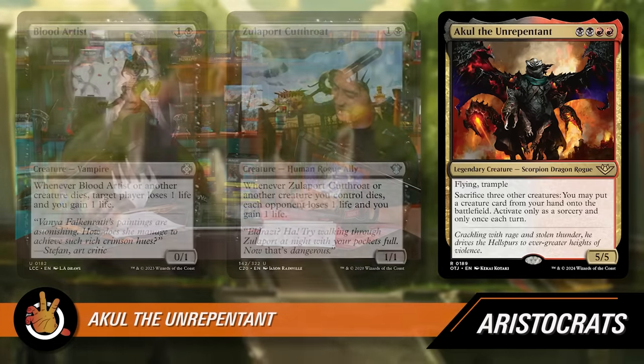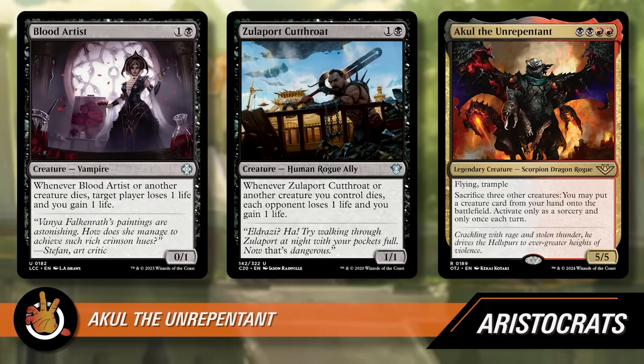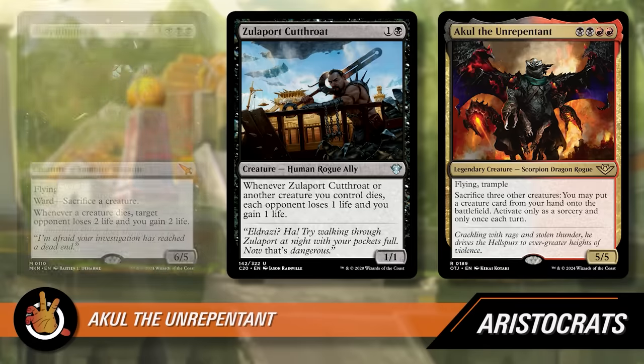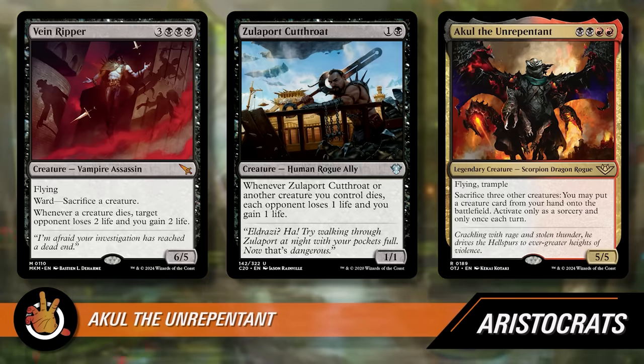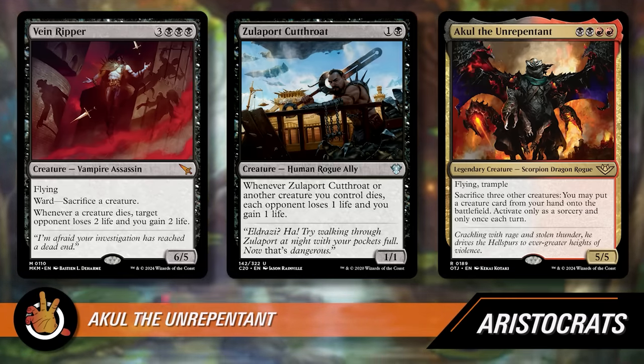I do think this deck is going to have a Blood Artist and a Zulaport Cutthroat. I do think you really want to focus on dies triggers so that you're getting value when you're making tokens and when you're sacrificing them. That's great. Vein Ripper? Well, the next one is what I was going to say. Vein Ripper, too. Vein Ripper is double Aristocrats. It's also a very good big body to put in with the ability. For sure. Yeah, this next one is sweet.